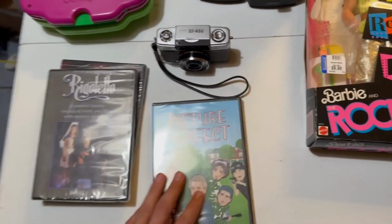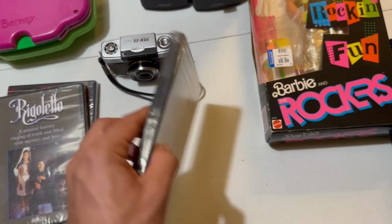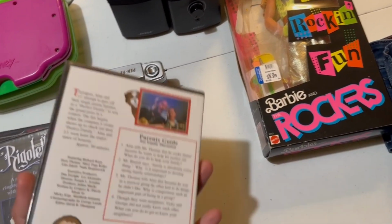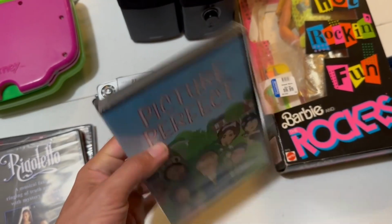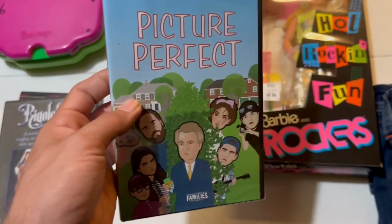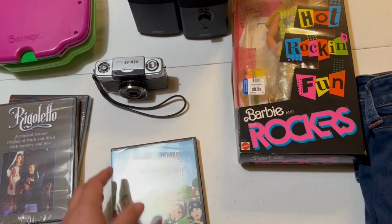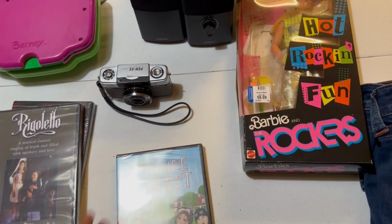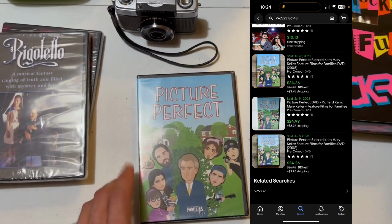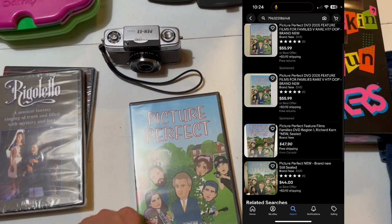The last DVD here is this Picture Perfect, also brand new and sealed. That's all I was going after today, just new and sealed stuff, to save myself time. I didn't want to dig through entire movie sections at the stores, and trust me, I do that a lot, but I wanted to move through multiple stores quickly. For this Picture Perfect DVD, there are, I believe, 3 to 5 sold comps, all in used condition, and all of the new listed ones are $50 plus shipping, if not a little bit more.